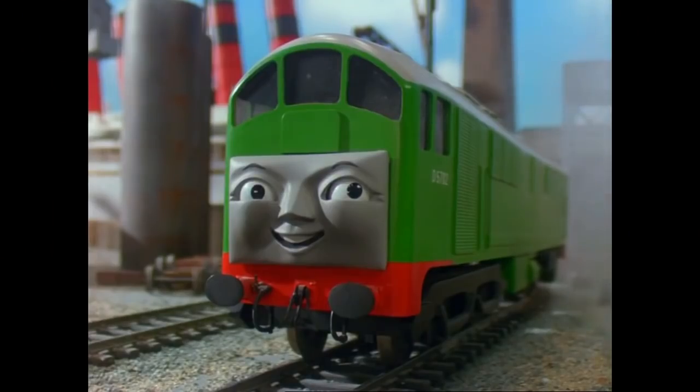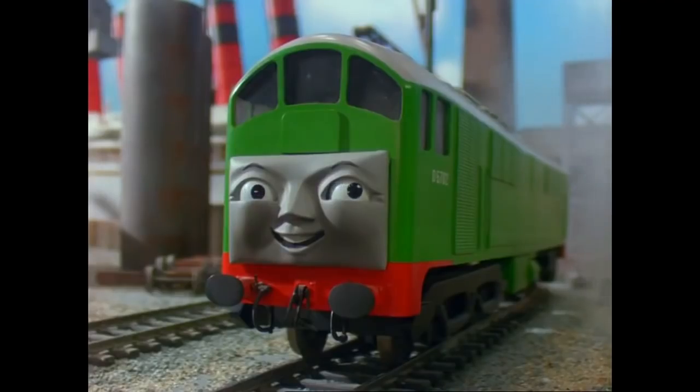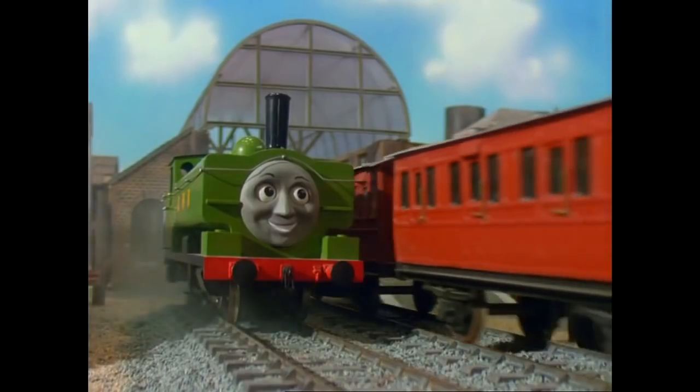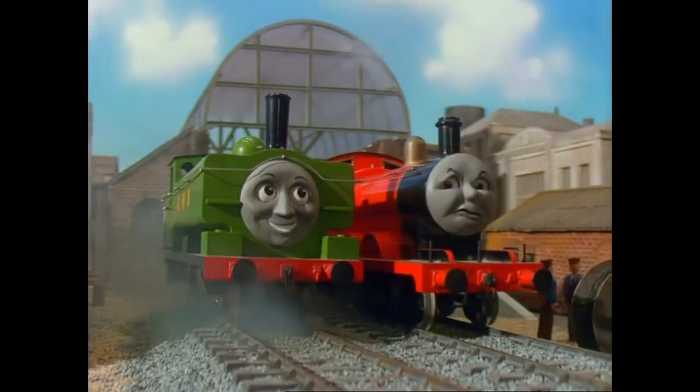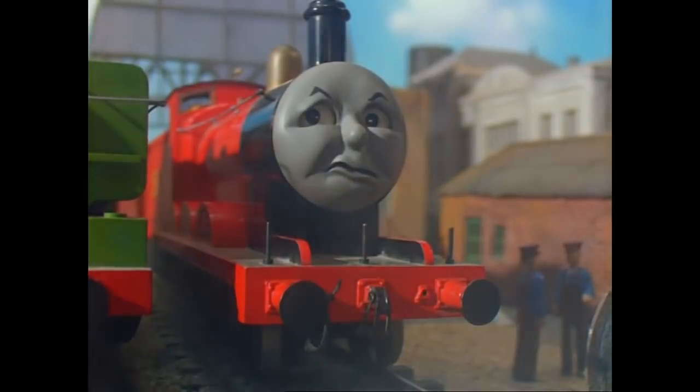Have they ever played tricks on you? Goodness me, yes, chuckled Duck. Edward is the only one who can keep them in order. I sometimes call them the bees. A good name. They're terrors when they start buzzing around. What's that, Duck? Are you terrified of bees? They're only insects after all, so don't let that buzzbox Diesel tell you different.